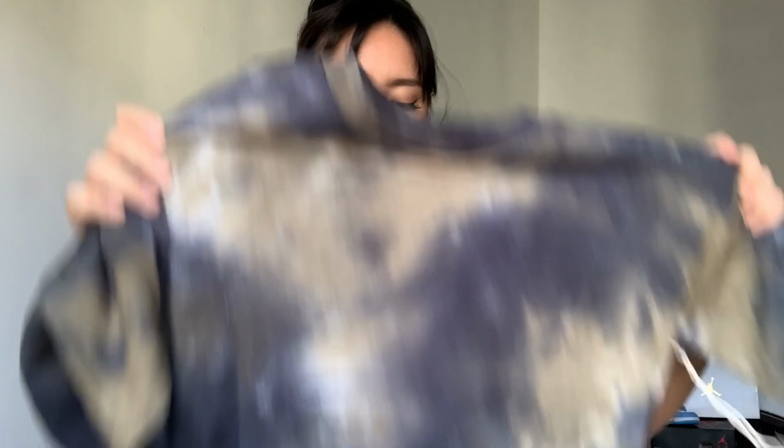Oh guys, before I forget, I forgot to show you two of the items. The next one will be one from Tula Rosa. And I'm just gonna show you guys what it looks like. The good thing about Revolve as well is they put silica gels. I got a small. I heard that it runs big because it's supposed to be like a sweater dress. This is what it looks like.